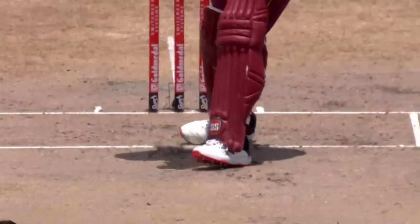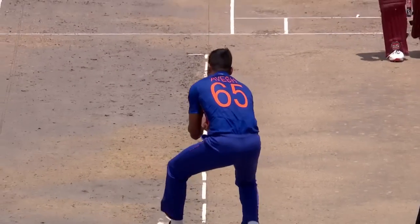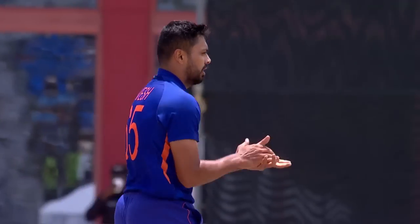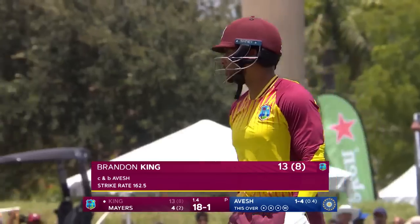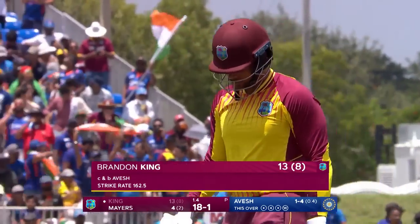Disappointing from King. He looks so good. Could see the ball holding in the surface. West Indies lose their first wicket. King departs. It's 18 for 1.